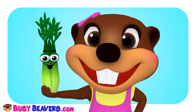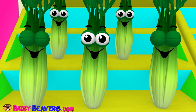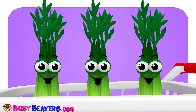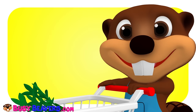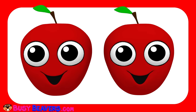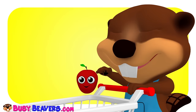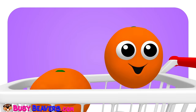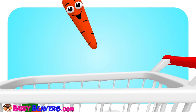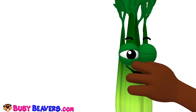Celery is yummy too. Celery is yummy, yummy, yummy, yummy. Apples are yummy too. Apples are yummy, yummy, yummy, yummy. Oranges are yummy, yummy, yummy, yummy. Carrots are yummy, yummy, yummy, yummy. Celery is yummy too.